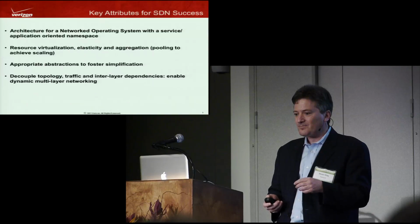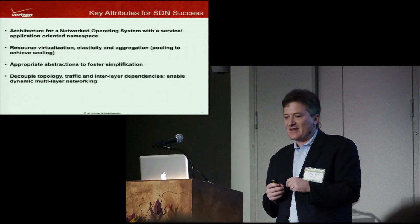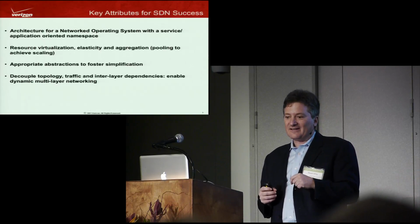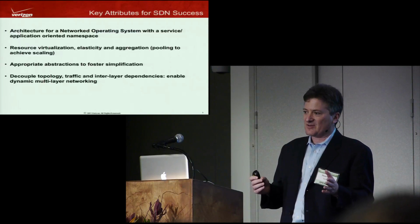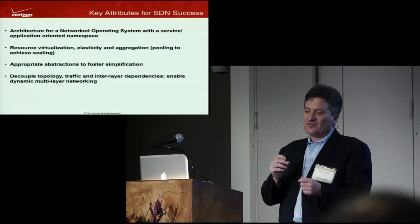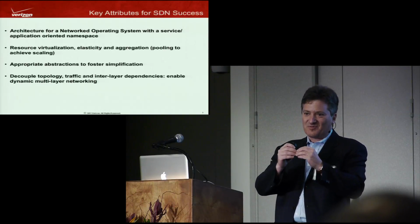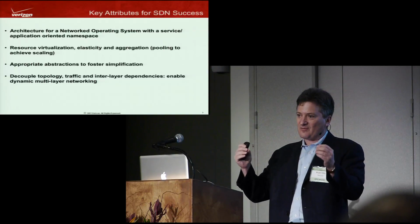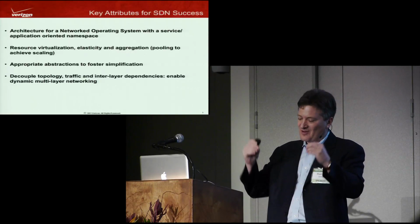So what are some of the attributes that we think about in Verizon with SDN and success of it? We need a network operating system. You've heard quite a bit about that today. One of the attributes we're running into problems with today is that we need a service or application-oriented namespace. We're finding that we spend way too much time and buy way too much software and hardware trying to make things work down at the IP level, because everything attaches back to the IP address and the attachment point. That's not really how we try to run our networks today. We're running on service-specific information, policy routing, service routing, that doesn't necessarily tie to an IP address at all. And yet, the way the network's built today, you have to somehow bind it back down.